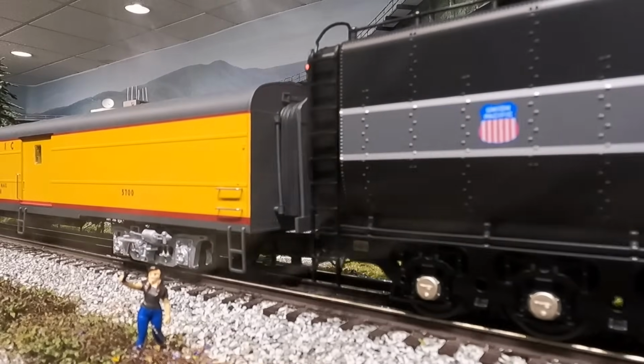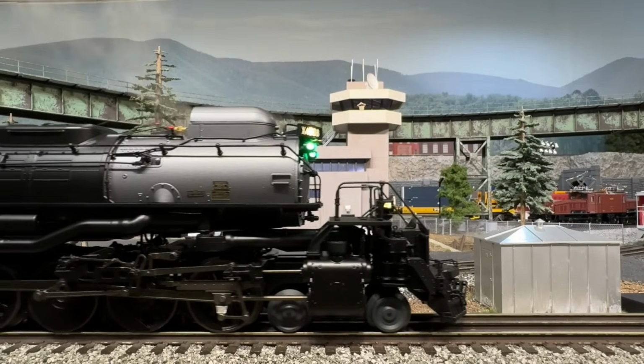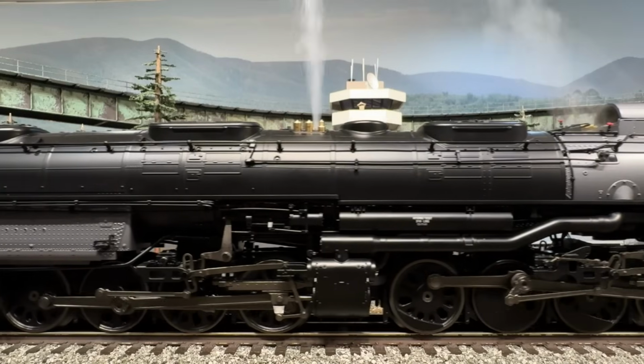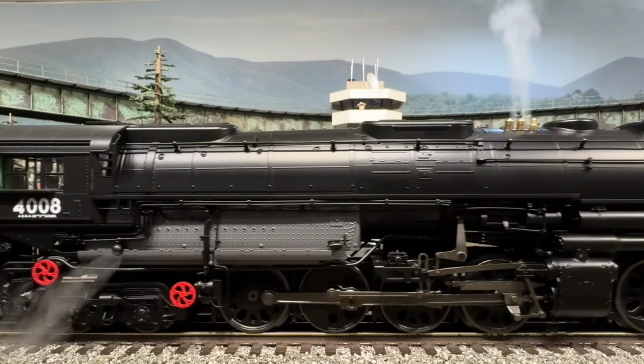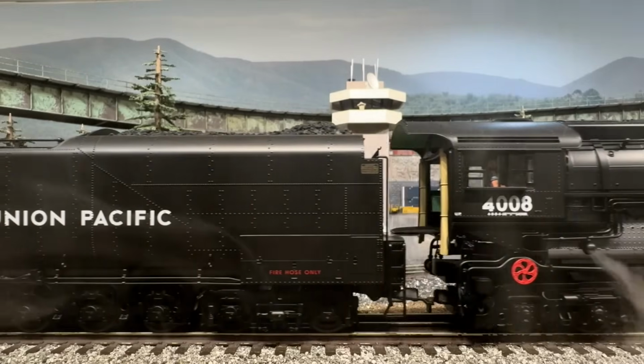Now, because I just reviewed one of the new big boys a few weeks ago, I'm not going to go into too much detail about this particular big boy because it's essentially the same, just a different road number. This one, of course, lacks the smoke deflectors that the 4013 had, and of course, it's got some different road number specific dialogue in the sound system. Other than that, it's pretty much exactly the same.